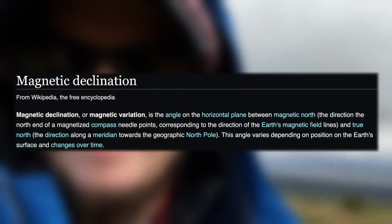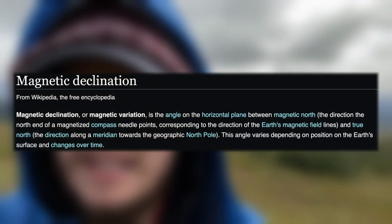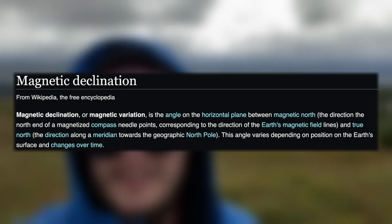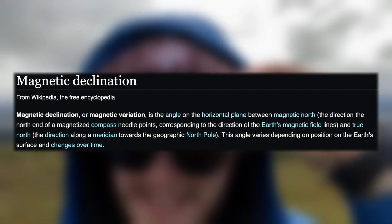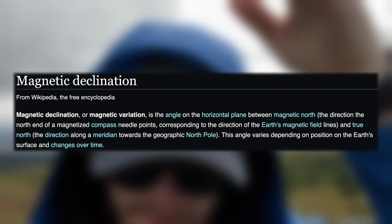Magnetic declination is the angle on the horizontal plane between magnetic north and true north. This angle varies depending on position on the Earth's surface and changes over time. In layman's terms, this means your compass points to magnetic north, not true north. Since we were only a few thousand miles from magnetic north, our compass was off by 15 degrees.